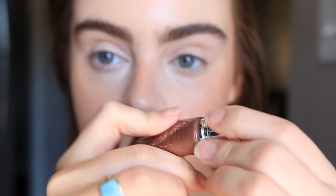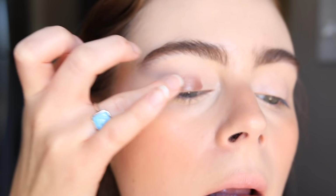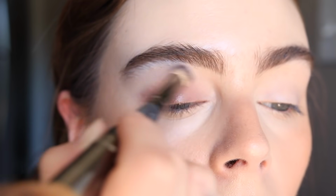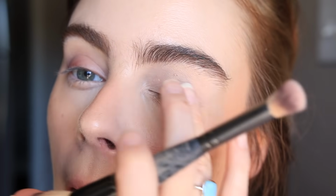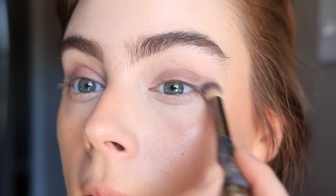These are more of a thick kind of paint-like texture. So I personally find that a finger really helps to apply a texture like this. It kind of warms it up a little bit, but you are going to need a brush, I think, to get a really seamless look.